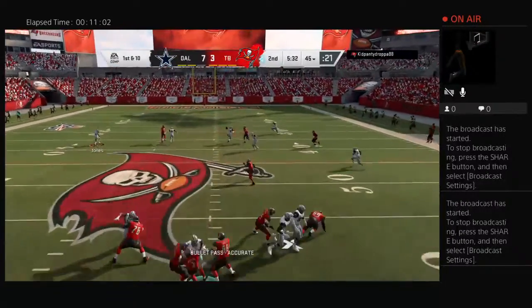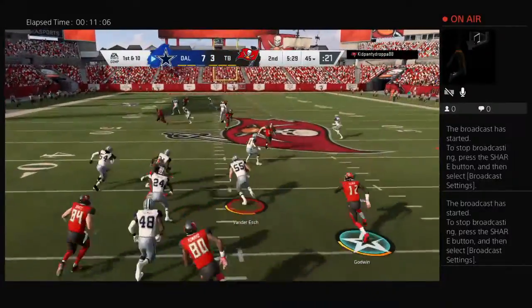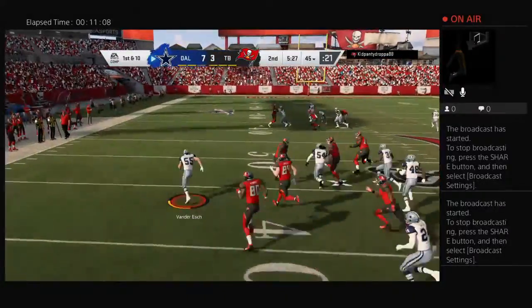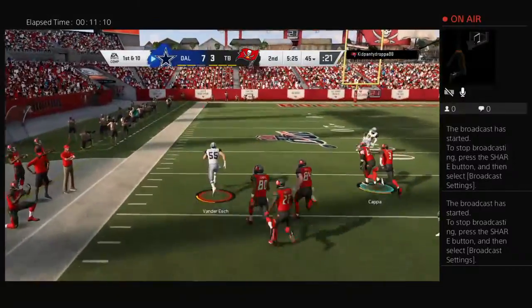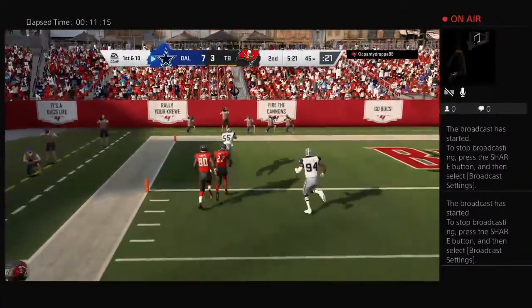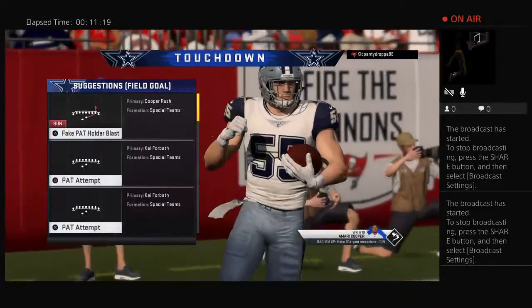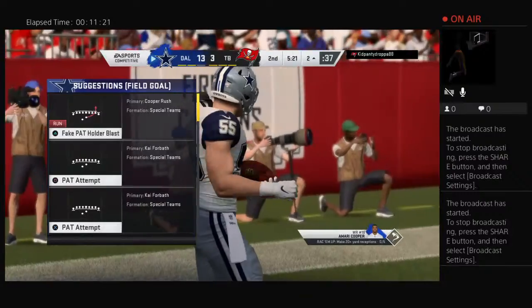Here's Winston. Oh, ball batted in the air, and now it's intercepted. Picked up by Leighton Vander Esch. And he's got daylight. It's a foot race. And he takes this one back into the end zone. And the Cowboy defense has a touchdown.